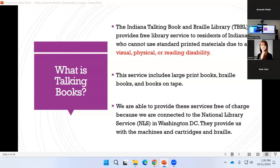And then, of course, like I said, we have large print, we have Braille, and we have books on tape. And we can provide these free of charge because we are connected to NLS, which is the National Library Service in DC.